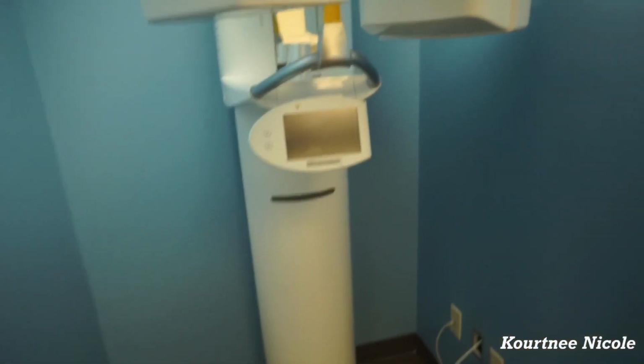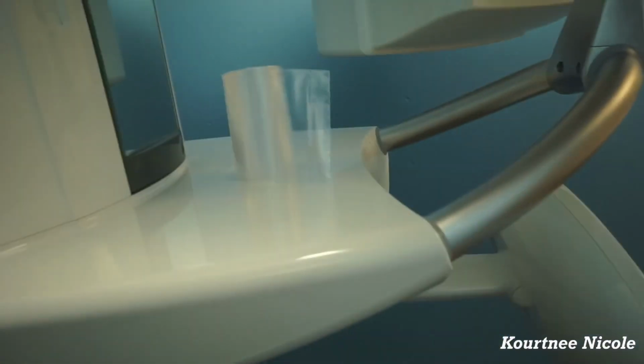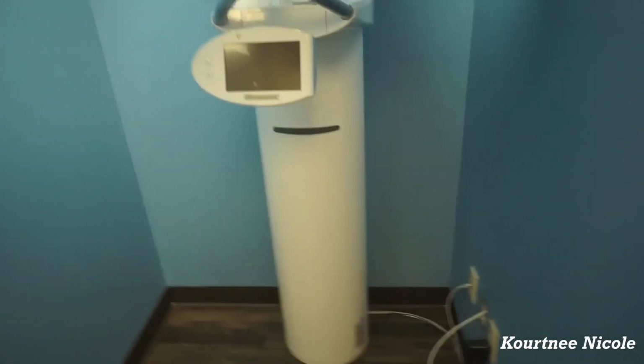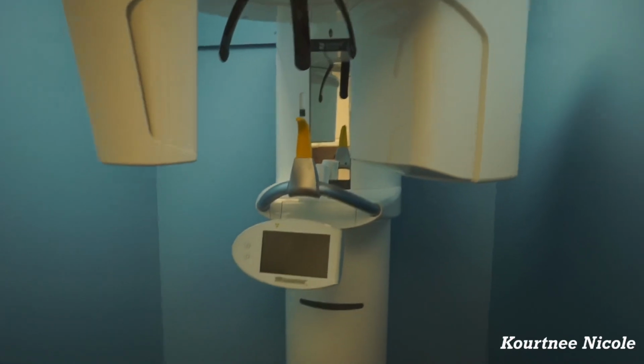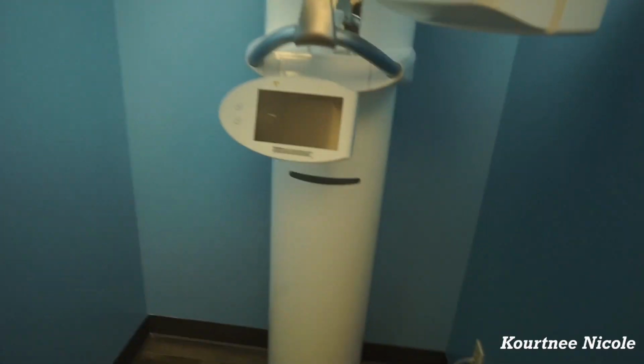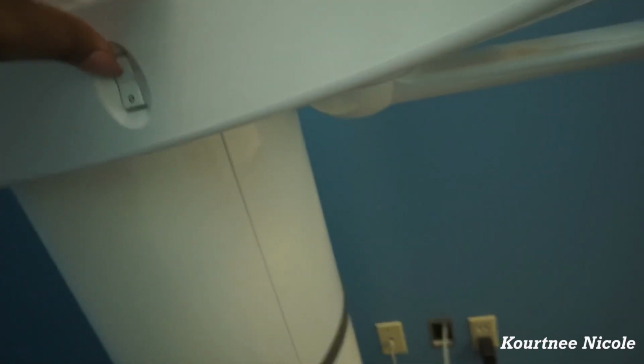So this is our CBCT scan. We have the Dentsply Sirona one. We got this last year when our boss took us to Vegas for the Dentsply Sirona convention event. So we got this when we were there. I need it for my patient right now, so I'm just about to turn it on if I can without breaking a nail. There we go.